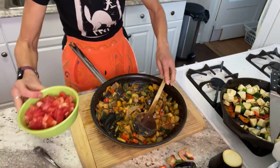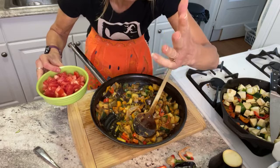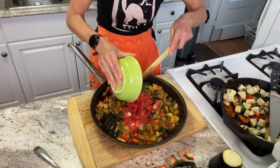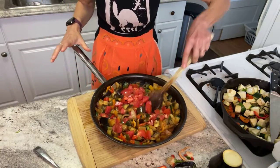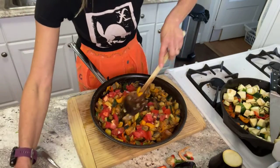This would be onions, garlic, peppers, zucchini, eggplant. This will be veggie number 6. I'm going to finish this with some fresh tomatoes. Again, all of this at the farmer's market right now. Oh my gosh, look at that. I love adding the tomatoes in at the very end.